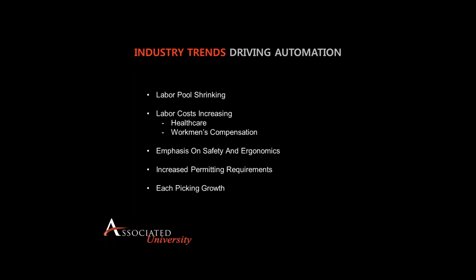And then probably one of the biggest areas that is driving automation is each picking. And when we look at each picking, a lot of that has to do with e-commerce. Since a lot of distribution environments are now going to supplying orders through e-commerce and through mail order, that's driving each picking. And each picking, if you do it manually, in a conventional environment, can be a very expensive way to order fulfill. So automation provides a more cost-effective alternative to handle that.